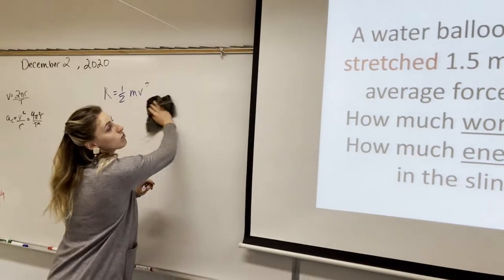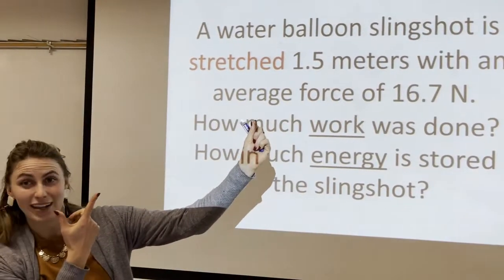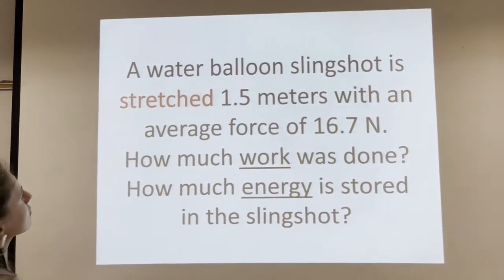Now a simple one. A water balloon slingshot is stretched, kind of like a rubber band, 1.5 meters with an average force of 16.7 newtons. Now, I'm going to stop you right here.